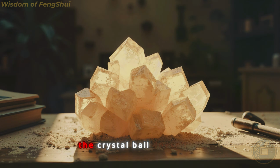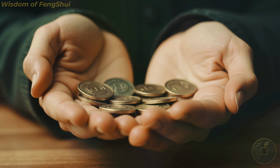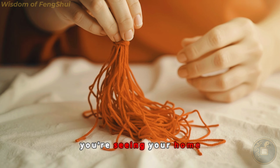The crystal ball doesn't lie. It reflects what's already present. And if you're ready to see it, you can finally shift it. You don't need more sun. You just need to stop hiding from the one already shining on your space. This is the last charm. But maybe it's the first time you're seeing your home as a conversation, not a container.